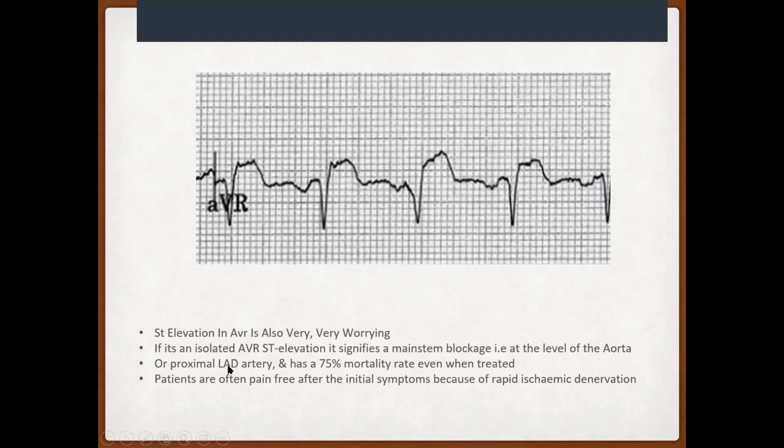The other thing is it can just show the left anterior descending artery, but right towards its beginning, right towards its root. So this thing has a 75% mortality rate when treated. In other words, a patient comes in, we pick it up and we send them for treatment, 75% of them will die. So imagine what happens if you don't pick it up.